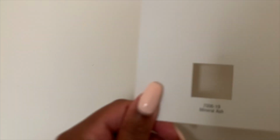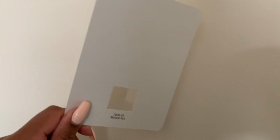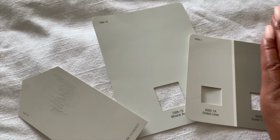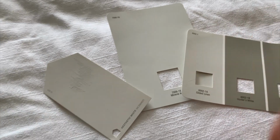My wall color is the basic, whatever color this is. It's almost like a yellow. Whatever color they paint the houses, that's what color it is. We didn't do any painting. I like the mineral ash. I thought that was cool. And of course, I also have this gilded linen. I also like this color too. All of the colors are pretty similar to each other. Of course, different hues, but the color choices that I am going for, not the gray. I'm not doing the gray. So yeah, this is what we got so far. I do have to sand and get this wall ready.